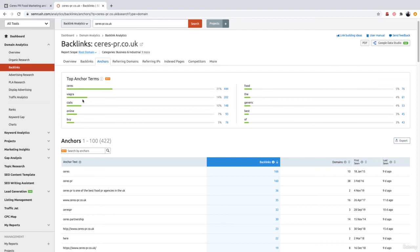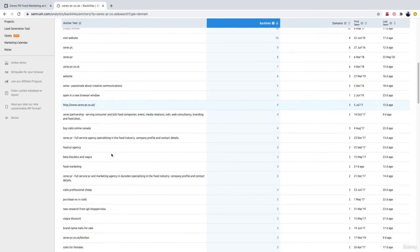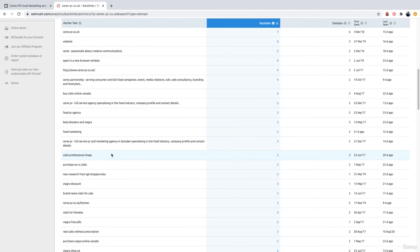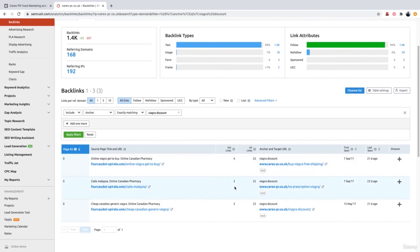Now, if you want to see what these websites are which are linking to you, which use these irrelevant anchor text terms, you can simply scroll down to the chart below, and when you find a mention of an irrelevant anchor text, such as this one right here, Viagra discount, you can actually go ahead and click the number, which is going to be free. And essentially what this does is it tells you that you have free links linking to your website, which mention that as an anchor text. And SEMrush actually shows you all of those websites which are linking to you in the first place.